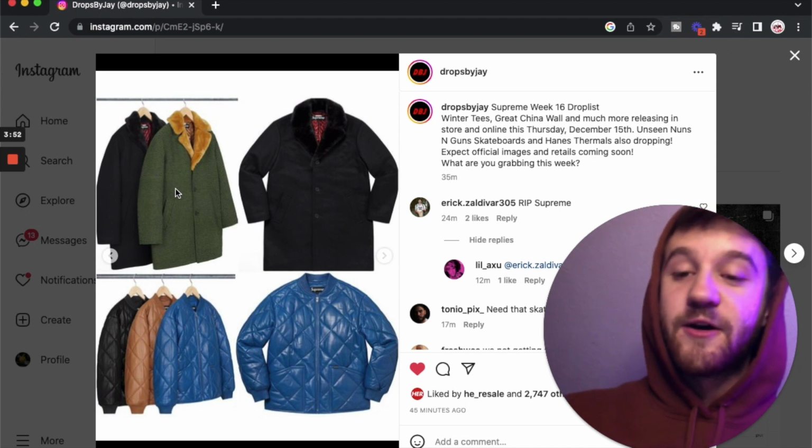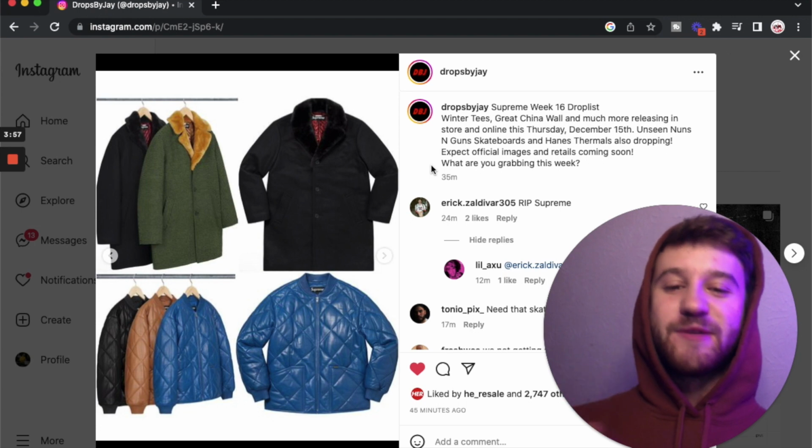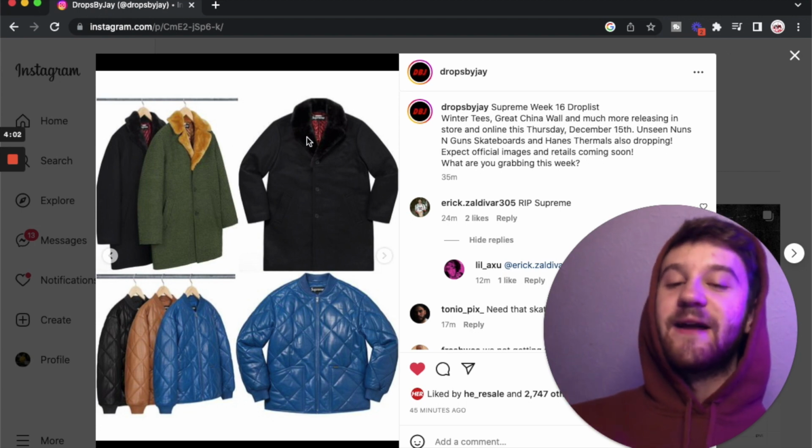I think the pattern on this colored jacket is nice, but I think the black one takes the cake. Just pretty simple but super clean at the same time. I like the red insulation lining there. I think that is a nice little detail.